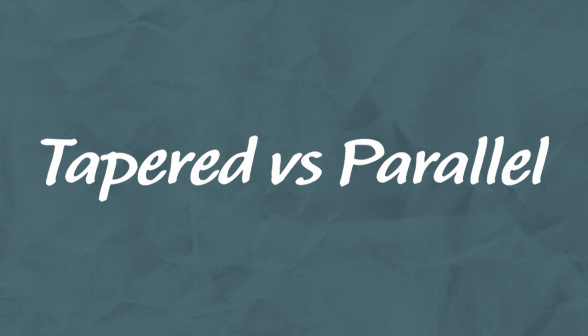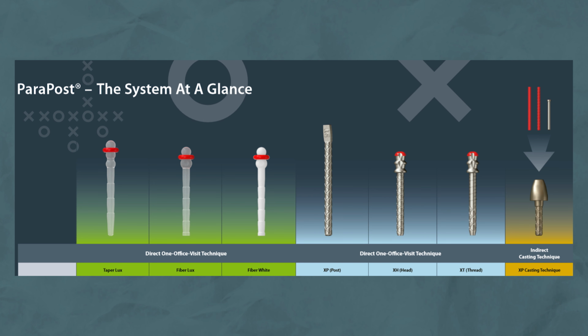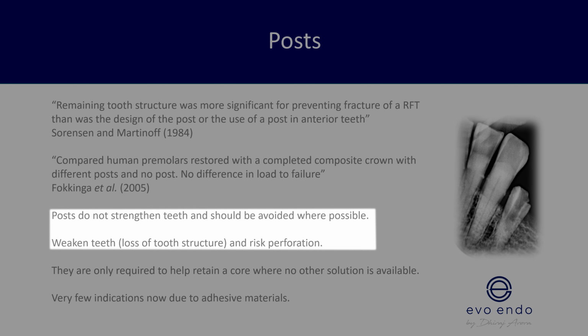Sure. And in your opinion, is there any preference that you have between tapered posts and non-tapered posts? Well, Ricketts et al. 2005 preferred using a parallel-sided post. Again, if you're going to use a parallel-sided post or a tapered post, with a parallel-sided post, that's my go-to. I use fiber post by Coltene, the Parapost system. I'm still looking to not use an excessively wide post, one that passively fits within the canal, because all I'm doing is increasing my surface area to bond to. I am not imparting strength to the tooth by placing a post. We're weakening the tooth. So all I'm doing is increasing my surface area to bond to.